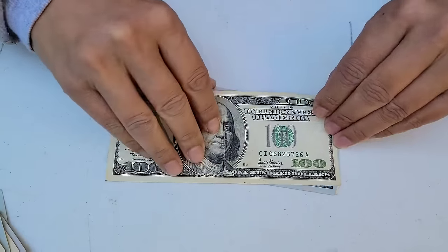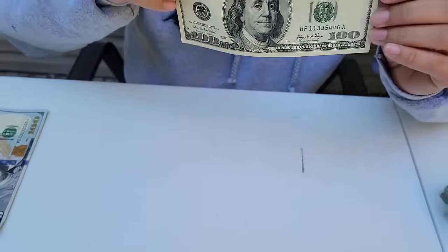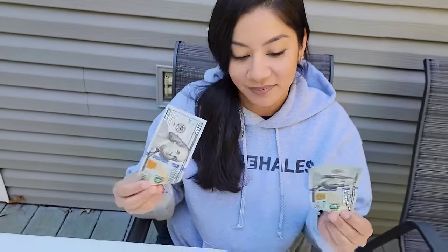George is up first. And come on, baby. She's got one. Down to my last 100. That's not bad, though. One star note. The G doesn't count, George. Sorry. It does to me.